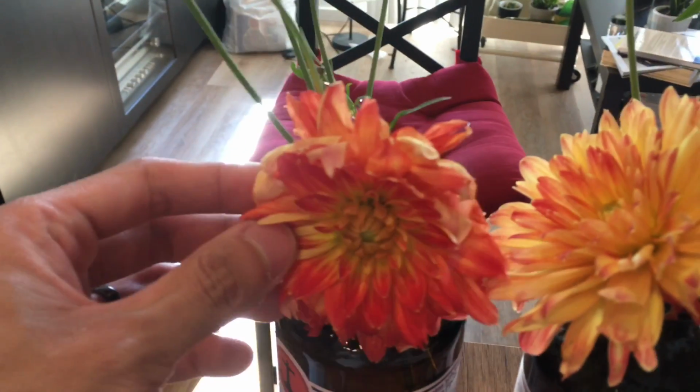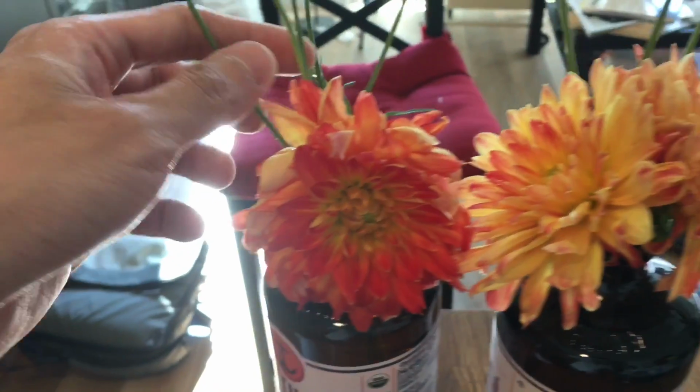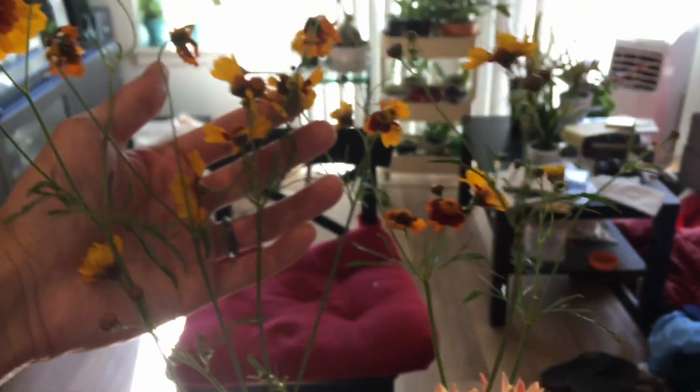The left one is actually newer than the right one. I don't know why it's wilting, so I changed the water. Hopefully it will recover.